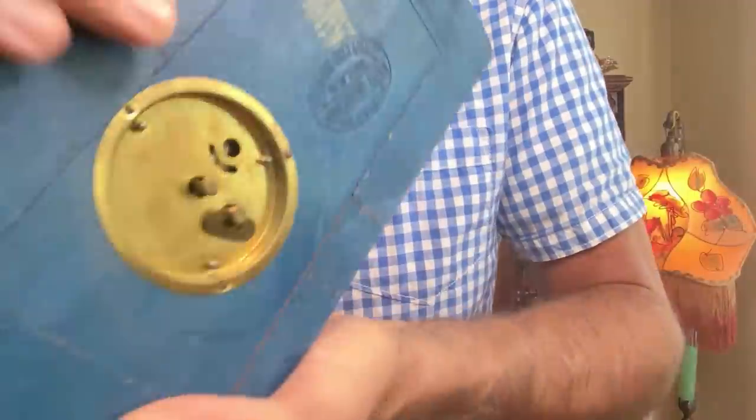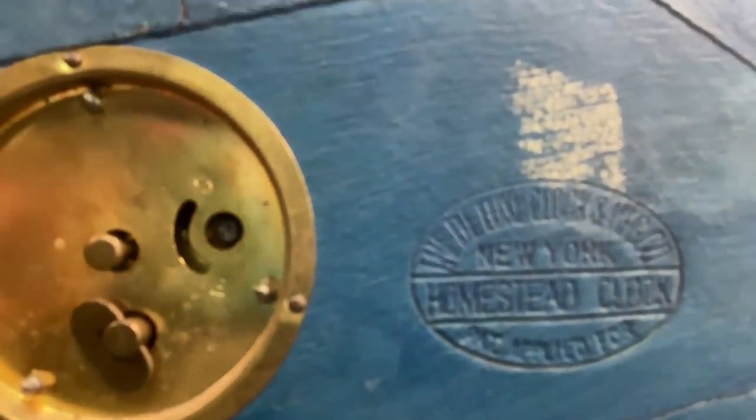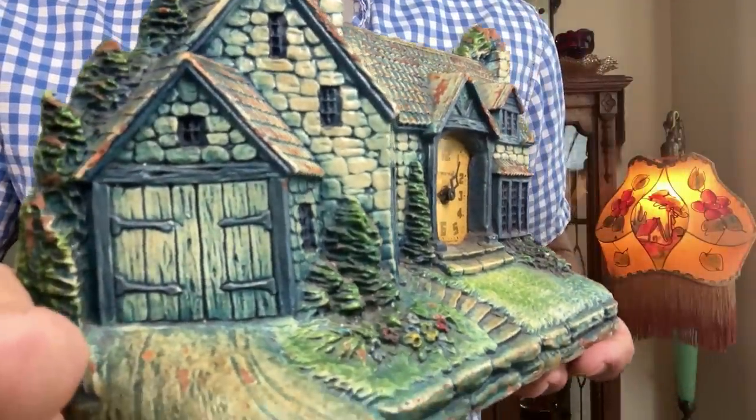This is made by the Deluxe Clock and Manufacturing Company of New York. It's called the Homestead Clock. And we can see it pressed into the wood. You can really see on the back. It's great to have the original clock in it, and just a novelty clock from the 30s. But I love that. It was ticking. I imagine it's just glooped up with some old dirt and dust.